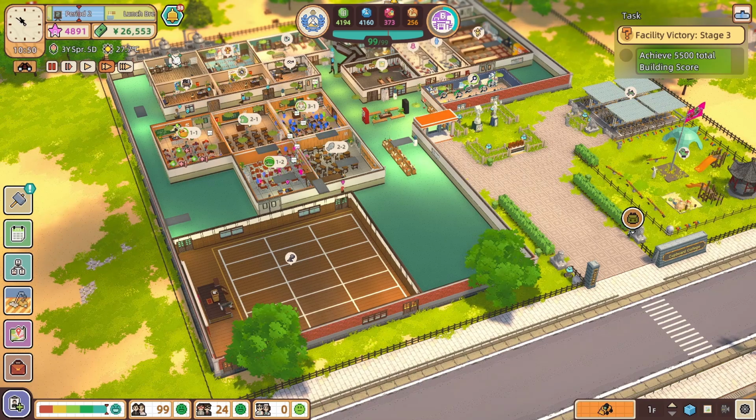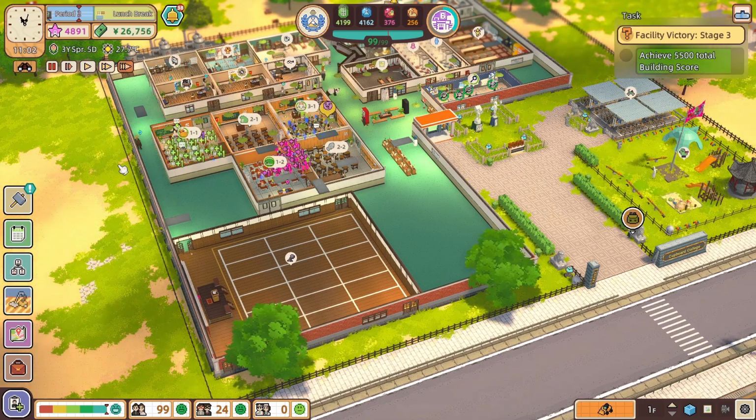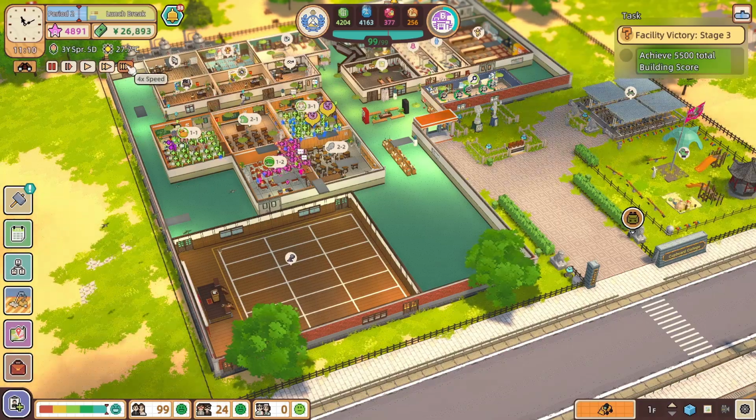All right, I think we just run it on. Hang on, is there another speed option? Has that always been there? I'm not entirely sure. Right, okay.